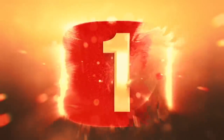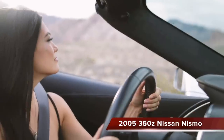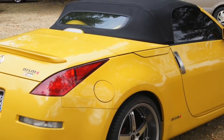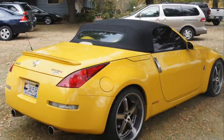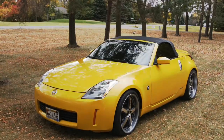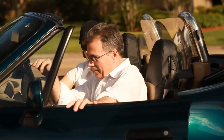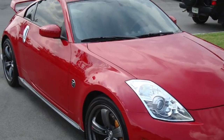Number 1. 2005 350Z Nissan Nismo. Are you looking for a two-door convertible that has plenty of power, acceleration, is affordable, and reliable? You'd say it doesn't exist, right? Be sure to check out the 2005 350Z Nissan or even newer models of this car. It might not be the luxury brand you're looking for, but the reviews on this 350Z seem to praise it for its dynamic acceleration, performance, and relatively low maintenance. It's a good priced car for a date, but possibly not the best fit for the whole family. Don't expect to pay any more than $10,000 for this ride.